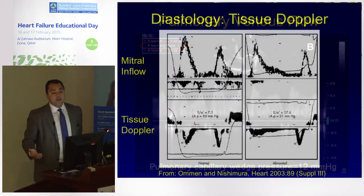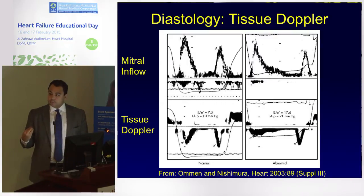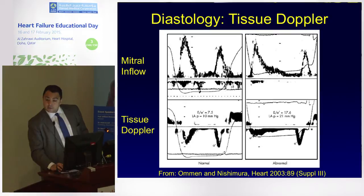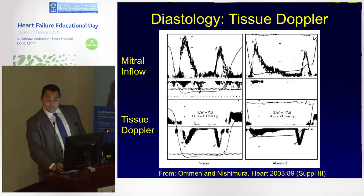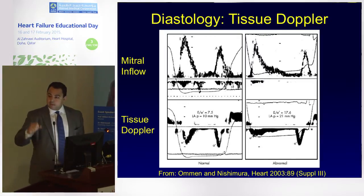So tissue Doppler, why do we care? Tissue Doppler helps us interpret normal from pseudonormal. So if I have rapid diastolic suction, like in a 15-year-old, I'm going to get a high E wave on the mitral inflow, right? But that is caused by a high E prime sucking the blood in, so a hyperlusitropic ventricle. On the other hand, if I have a high E wave in mitral inflow, but depressed LV relaxation by a low E prime, this E prime is about 4 or 5, that means it's a high LA pressure driving, if you will, the high E wave, and that's what we use.